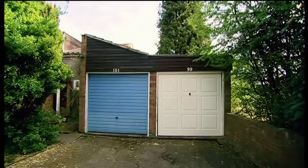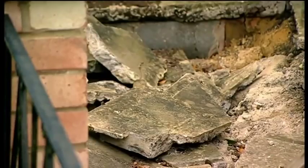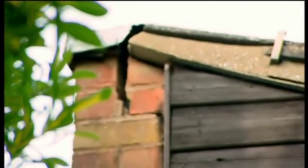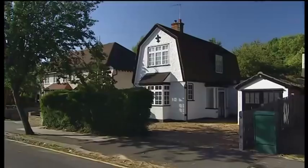But there's a reason. This property, I think a lot of people think we're absolutely nuts for taking it on. I mean, as soon as you say the word subsidence to people, it's like, you know... But I've got a real hunch that this is still a really good buy. With both the back terrace and the garage literally sliding off the property, I've got a hunch this could be a real nightmare.